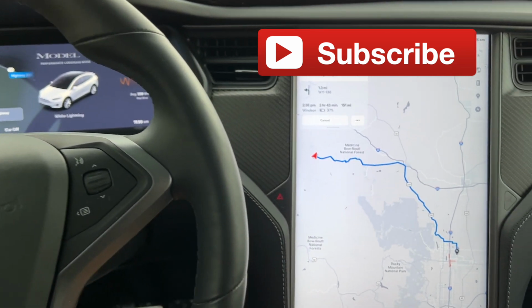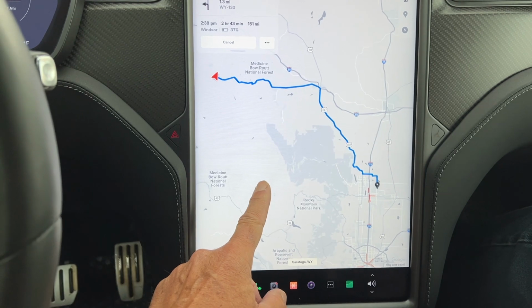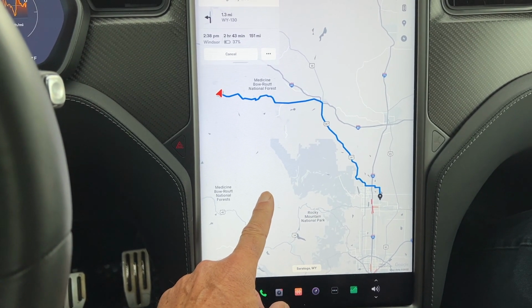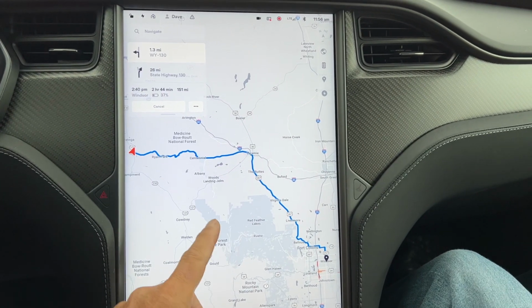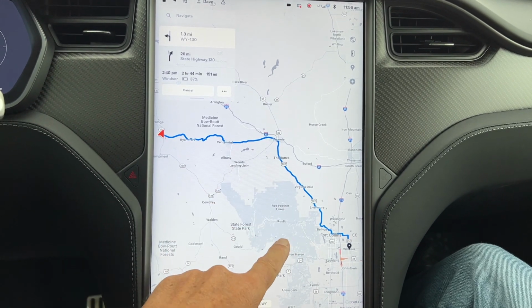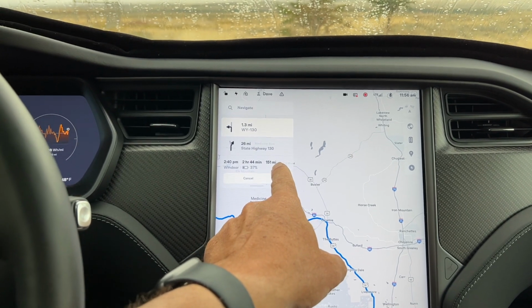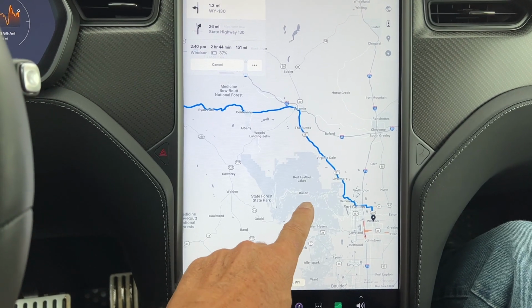We are headed down to Windsor, Colorado. We're going to meet one of our buddies down there, and today should look like a direct run. We're leaving the Saratoga area here, going across the snowy range through Laramie. We're not going to charge. It shows an arrival percentage of 37%. It's only 151 miles. We are not pulling a trailer here in the Model X.